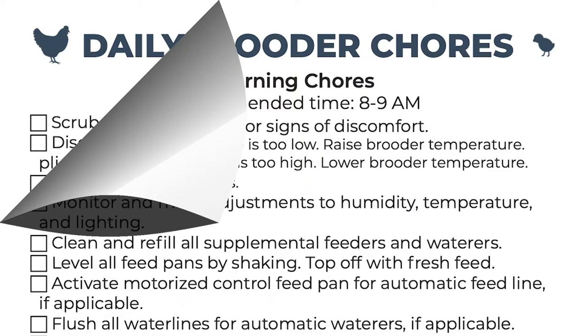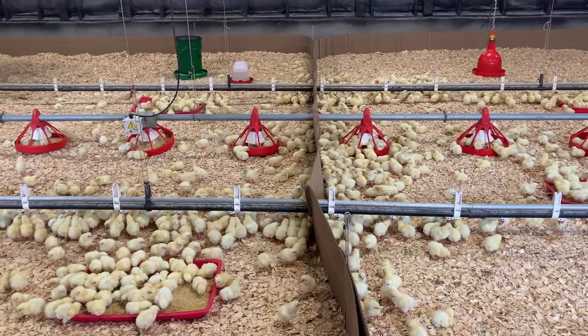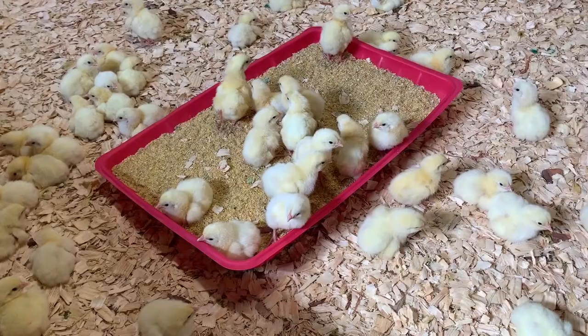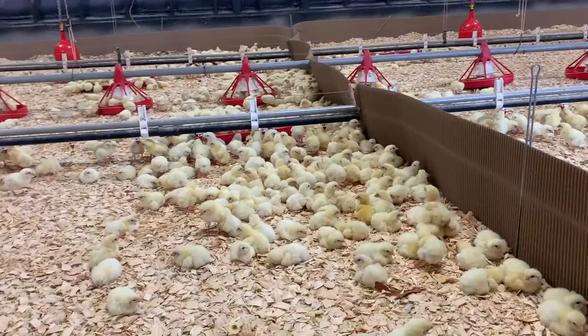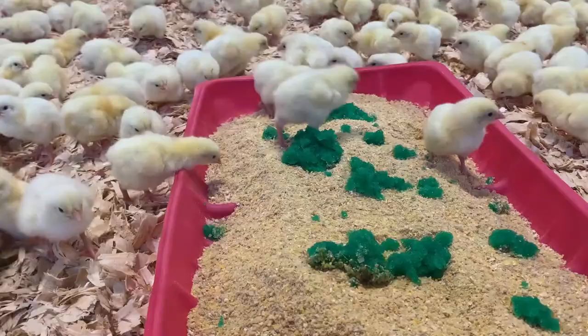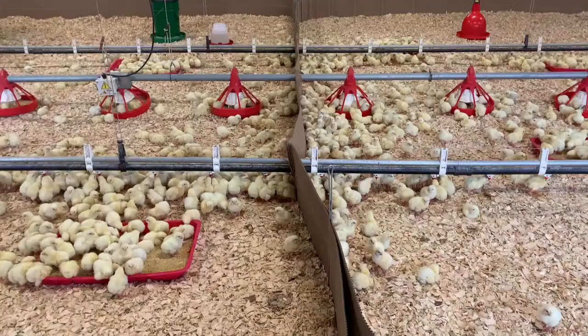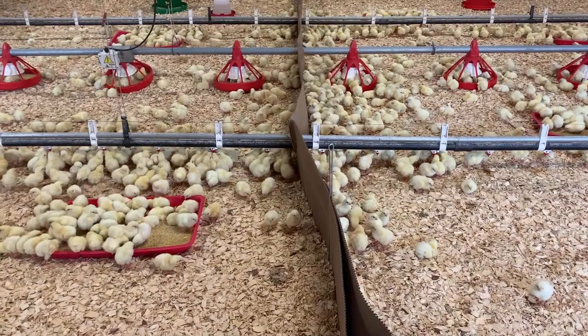At this point, we'll leave the brooder to give the chicks an opportunity to eat, drink, rest, and settle into their new space. We'll check back every hour to ensure that everyone has food and water access, that the temperature and humidity are correct, and that all the chicks look happy and healthy.